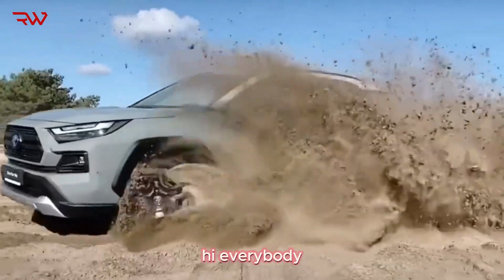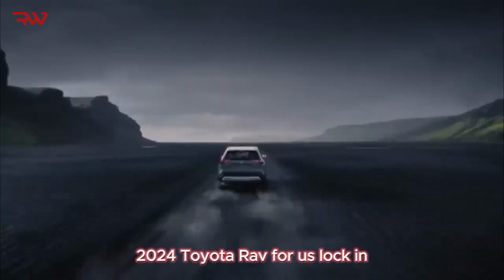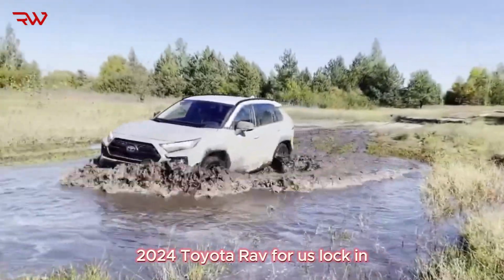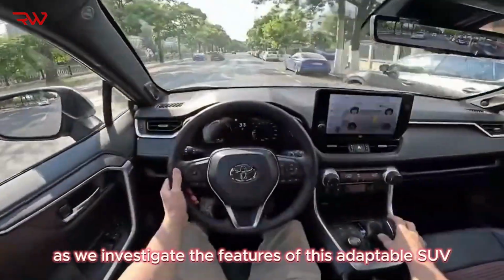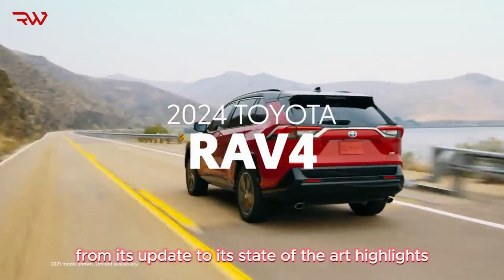Hi everybody. How about we dig into the intriguing universe of the 2024 Toyota RAV4? Lock in as we investigate the features of this adaptable SUV, from its update to its state-of-the-art highlights.